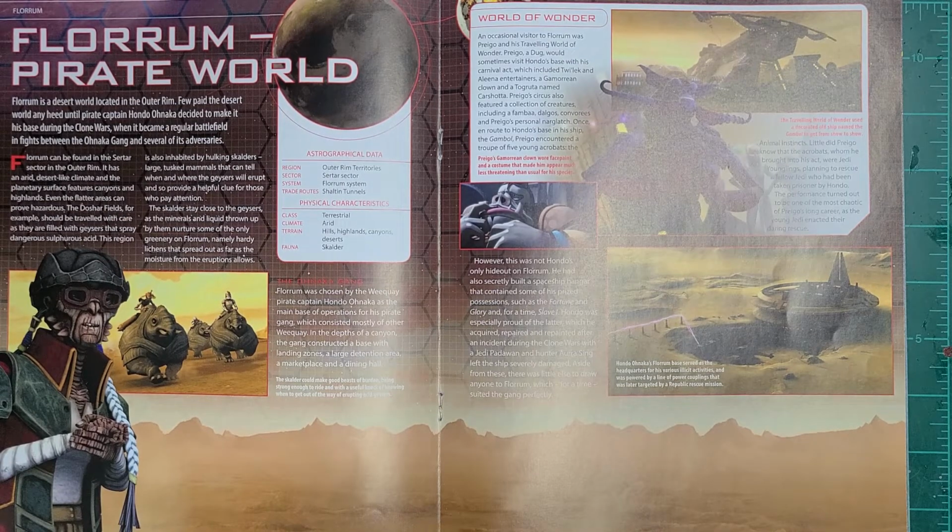He had also secretly built a spaceship hangar that contained some of his prized possessions, such as the Fortune and Glory, which we've talked about in past issues, and for a time, Slave I. Hondo was especially proud of the latter, which he acquired, repaired, and repainted after an incident during the Clone Wars with a Jedi Padawan and hunter Aurra Sing left the ship severely damaged. Aside from these, there was little else to draw anyone to Florrum, which, for a time, suited the gang perfectly.